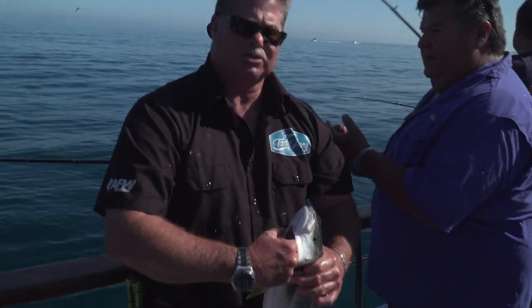Guys, Captain Tom Lee over here on the Gail Force with Dan Hernandez. Catching these little yellowtail this morning. There's been a mixed bag of yellowtail. Yesterday we had 65 of these guys, mixed bag of fish. We're on the front side of Catalina. Water's about 64 degrees. It's just starting to get a little uphill current this morning.